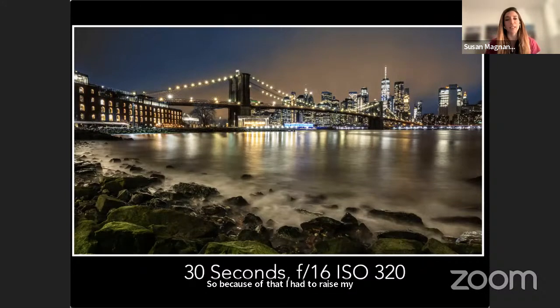I'd earlier said I normally shoot at 100 ISO, but again, now we're in blue hour. We need to have a proper exposure. And at F16 and 30 seconds, it was too short of an exposure. It wasn't a proper exposure. So I had to raise my ISO to 320, which is fine. I don't mind doing that. I need to get the proper exposure.